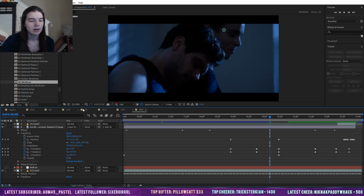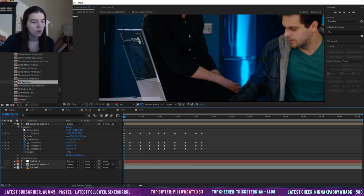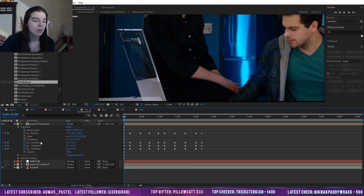What I did was I adjusted it. Basically I dragged and dropped it in, and then I did a bunch of transformations with it. First of all, I made it a 3D object, which is really important because if you want it to move in 3D space, you have to have an x-axis, a y-axis, and a z-axis. You can't just move it in 2D space. So you have to turn on 3D layer. From that point, I have x rotation, y rotation, and z rotation. So I can change all these things.